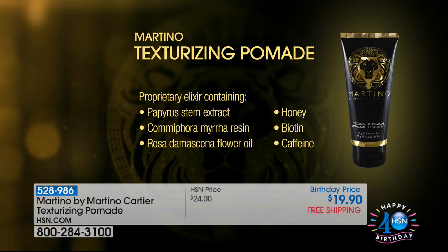But let's go back to the ingredient story on it. What makes this different? This has our new Jewels of the Nile collection. It has papyrus milk in it, which is only harvested once a year. It has myrrh, the rose oil, and the Blue Nile honey. The Blue Nile honey, the biotin and the caffeine, those three combined together are like a treatment for your hair as you're getting volume.